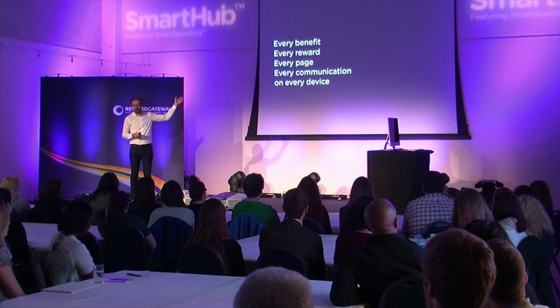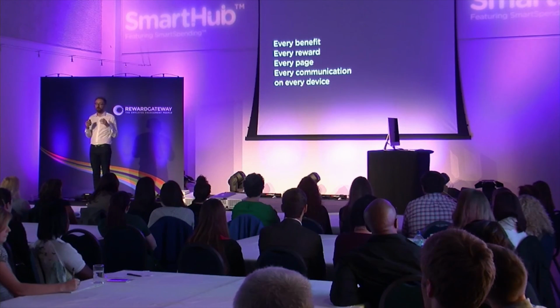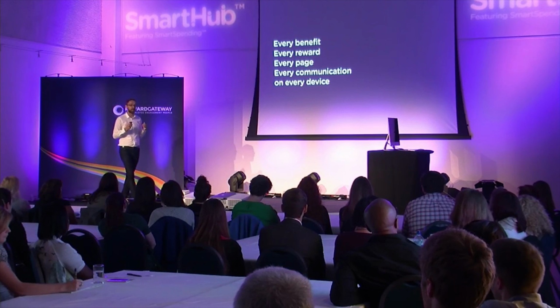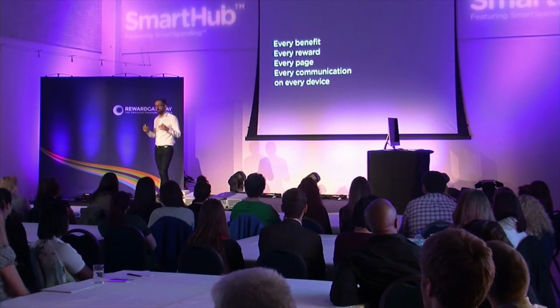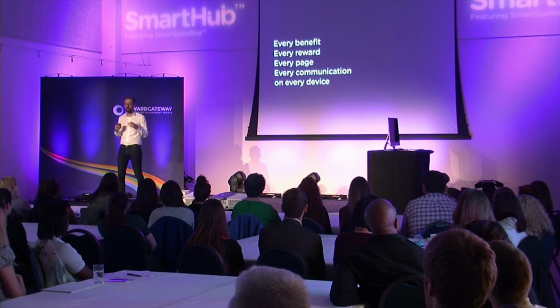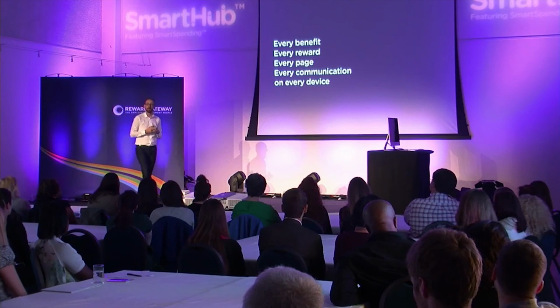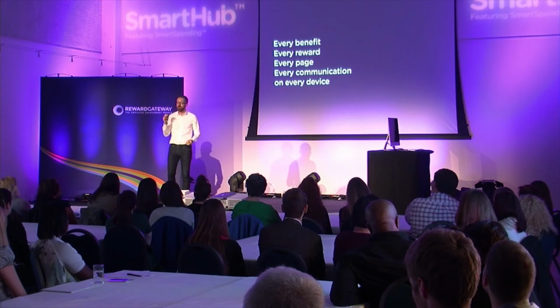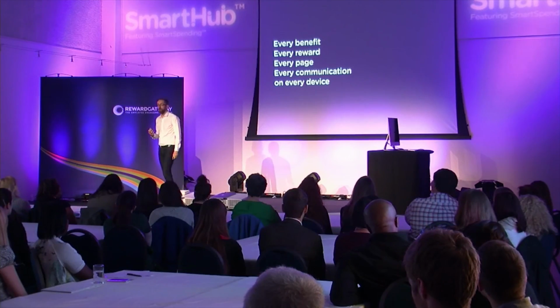And the key thing there was this helpful, so we can rate every page. So what we're doing here is we're building a platform where we can have every single one of your benefits, whether it comes from us or from somebody else, every single reward you do, every single page that you think about, every single thing which is important to you as HR people in connecting with your people, everything on every device. So you haven't got to worry about which devices my people are using. You just allow them to do it, and you know that it works.